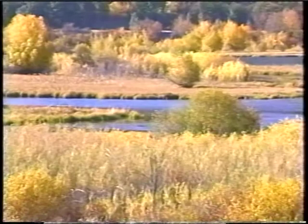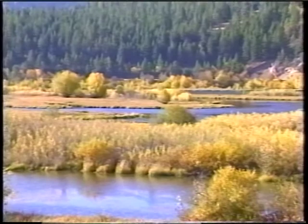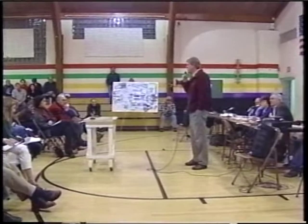The one thing that distinguishes dam removal at Milltown from dam removal on the Kennebec is the toxic waste sitting in the reservoir. The waste will have to be removed and safely stored in a repository before any dam dismantling gets underway. ARCO, recently purchased by BP Amoco, has the responsibility of paying for the cleanup. It's a big job, but feasible. From the EPA perspective, we believe it's safe to physically remove the sediments from behind the dam without causing unacceptable degradation of the Clark Fork below the dam.